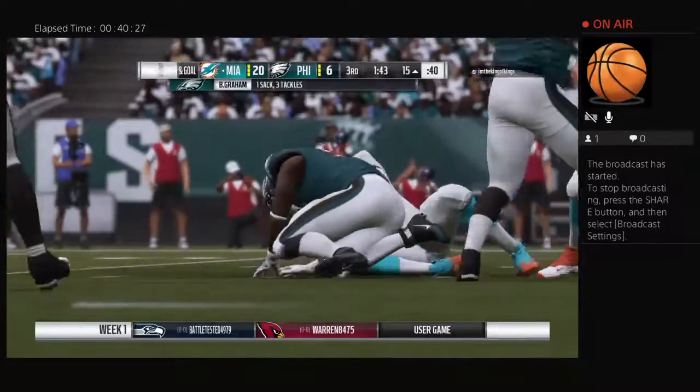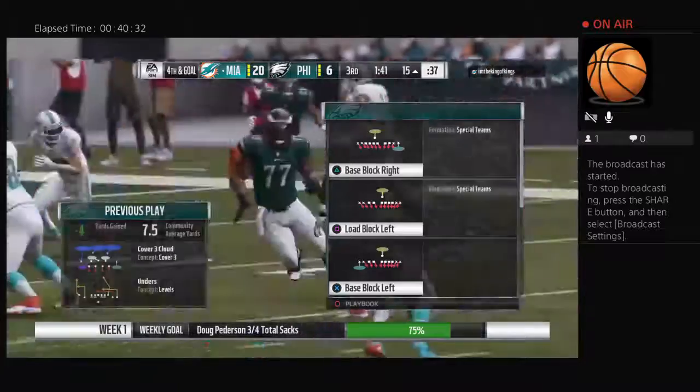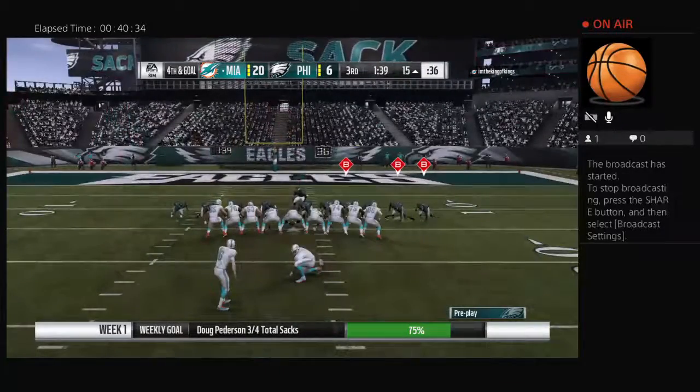Pressure up the middle, and down he goes. Brandon Graham in there to drop him for a 4-yard loss, and it'll be fourth down.